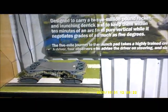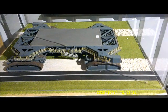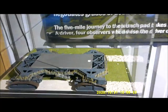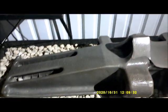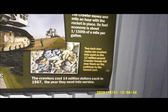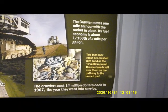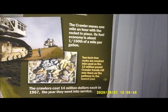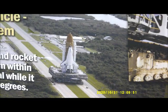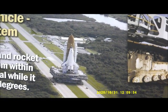This is a model of the crawler. This is what the space shuttle would have sat on. One mile per hour. And that's part of it right there. The crawlers cost $14 million each in 1967. And here's the picture of it going down to the launching pad. That is crazy.